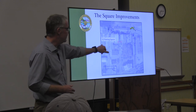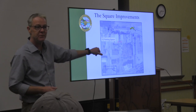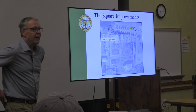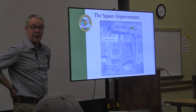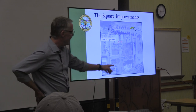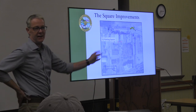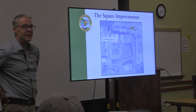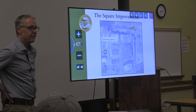So this says 52 parking spaces. Actually, it was corrected, it's 54 parking spaces that we're getting. Yes? How many parking spaces are there now? I think it's like 40, but since they're unstructured, it just depends on where people park. And then there's a lot of parking in this area that's not impacted, so I'm not sure if that's counted towards the total, but it's an increase in number and an improvement in accessibility for ADA compliance.